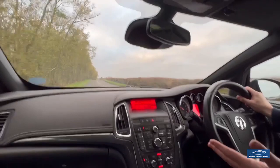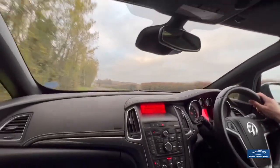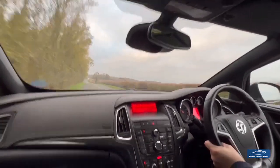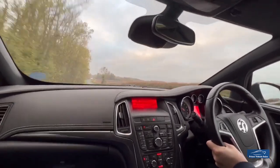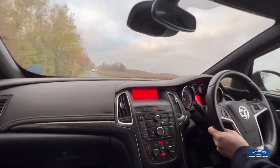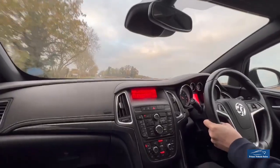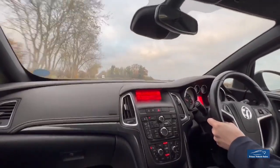It is a lovely looking car. You don't see many Cascadas, it's quite rare, and it's a really nice looking car in the metallic black. Being the Elite as well, it's a nicely spec'd car. As I said, it's got the leather, heated seats, rear parking sensors, cruise control, of course, it's got loads, auto lights and wipers.